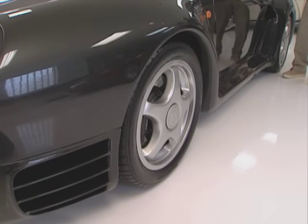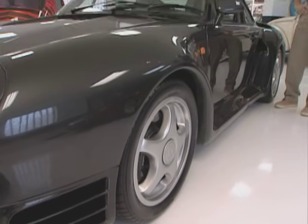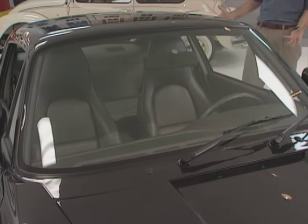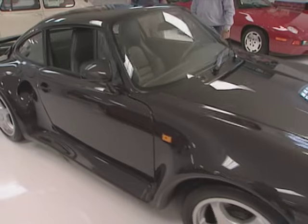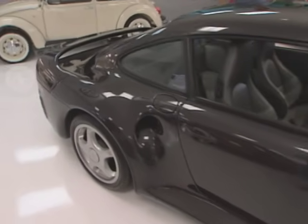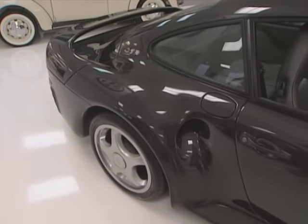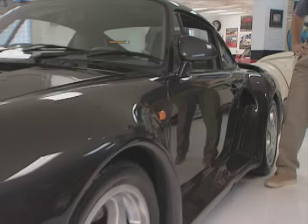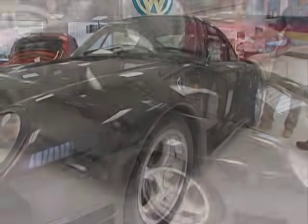Run flat tires, bulletproof windshield, carbon fiber and Kevlar. And that's pretty much what the body is? There's not a lot of steel in this thing? No, very little. In fact, this is just under 3,100 pounds. Porsche says 198 plus, but we'll leave that to the... Goes pretty quick. It's quick. And it's a 1988? This is an '88. This is number 97 of 287.